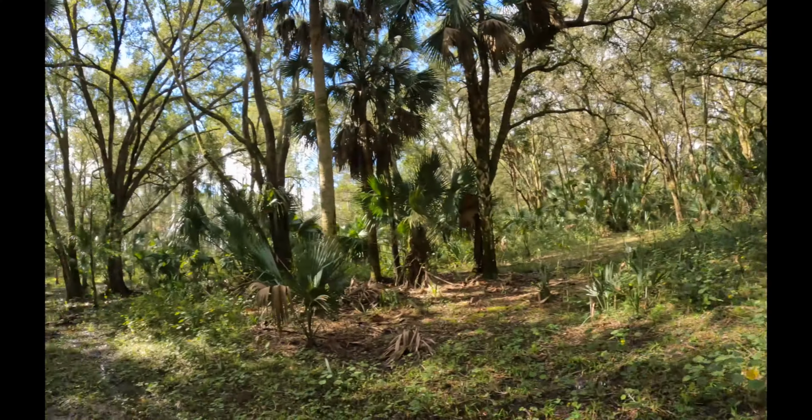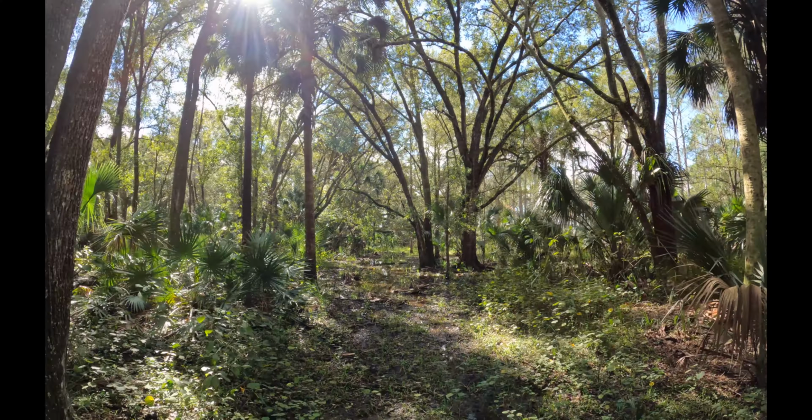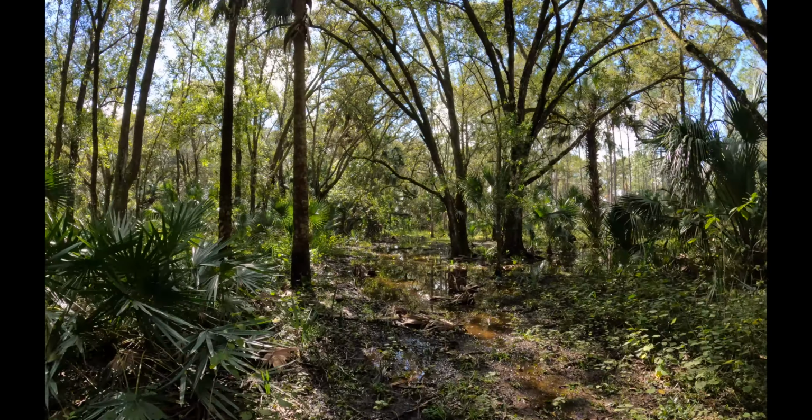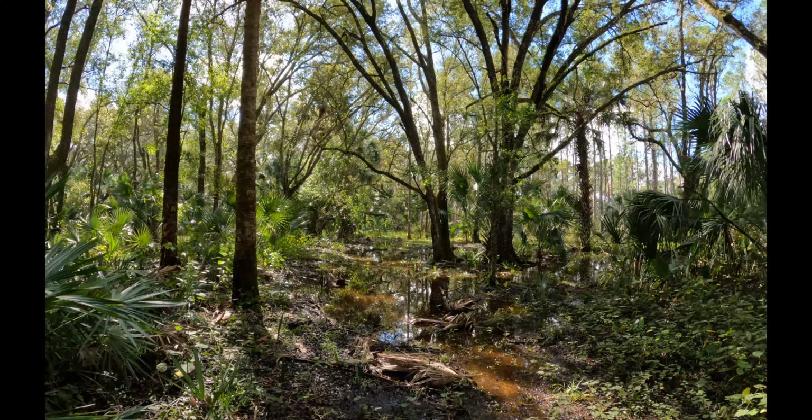Definitely not good conditions. Here's what some of the trail looks like now coming up. So yeah, this is definitely not a top trail, that's for sure. I couldn't find it for a while, but oh well, what are you gonna do?